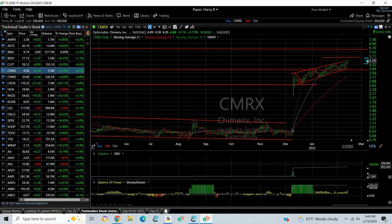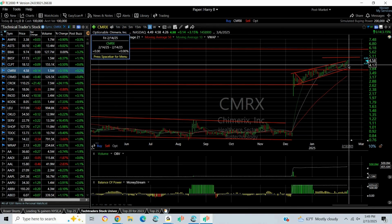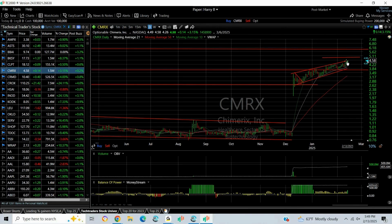Generics exploded, wedged, and we put a swing on it. I think it's around 2.75. It's almost doubled to 4.58, about 80%, and continues to look like a $5 and then $6 stock.